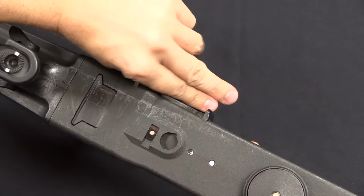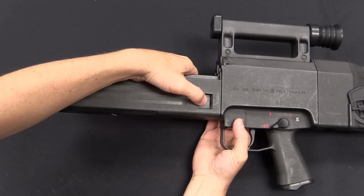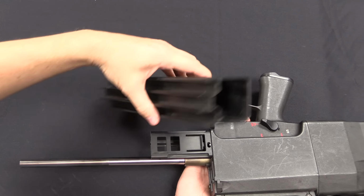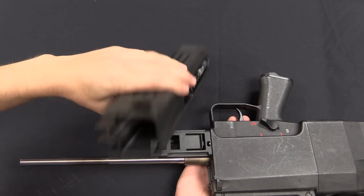Let's take it apart. It's actually really easy to take apart. There are just a couple of spring-loaded little tabs. So if I push those in, I can pull off the front part of the body housing, which is just this hollow plastic block. And there is our barrel. All the bulk out front is actually just there to house that guy.